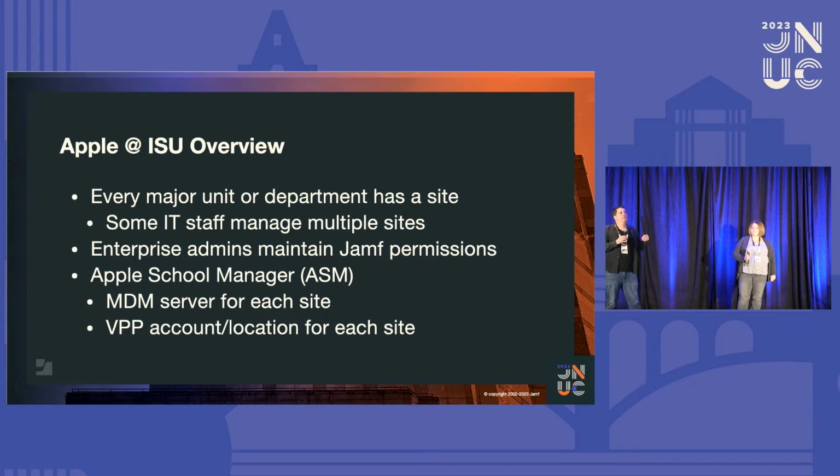We, on the back end, manage everything with AD groups, and we, the enterprise admins, control that. So we don't have groups within groups. We don't let our individual departments decide that they just get to move somebody in. We control all of that access. On the device management side, in ASM, we have locations and MDM servers for each site. We have managed Apple IDs for everybody, so that they can go in and buy apps and books and do VPP.